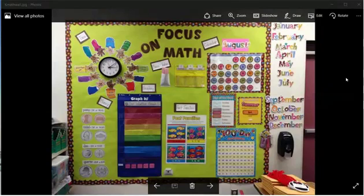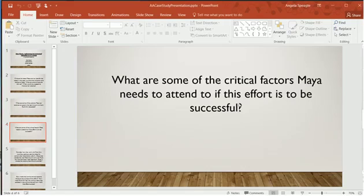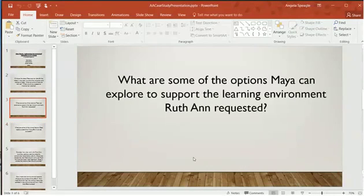So the next thing, what are some of the options that Maya can explore to support the learning environment that Ruth Ann requested?